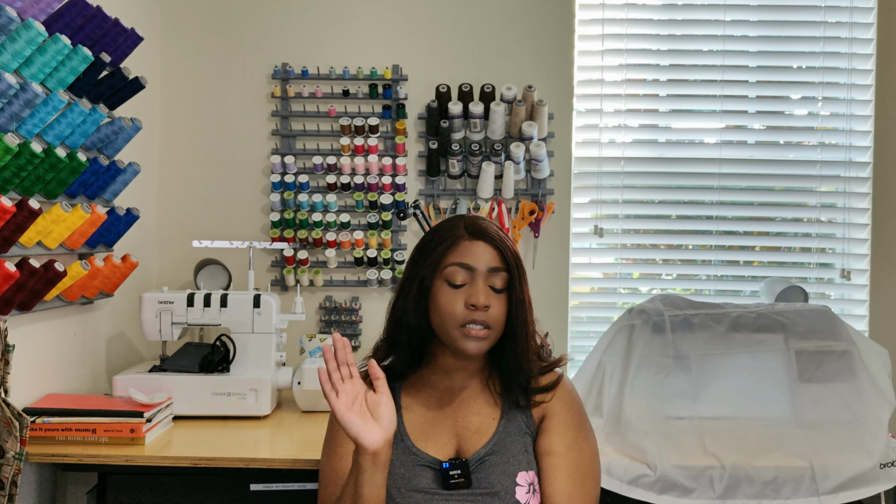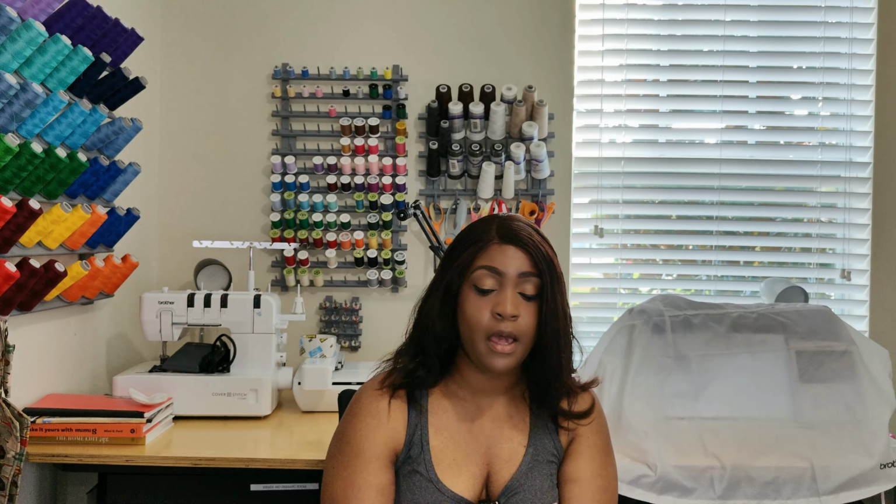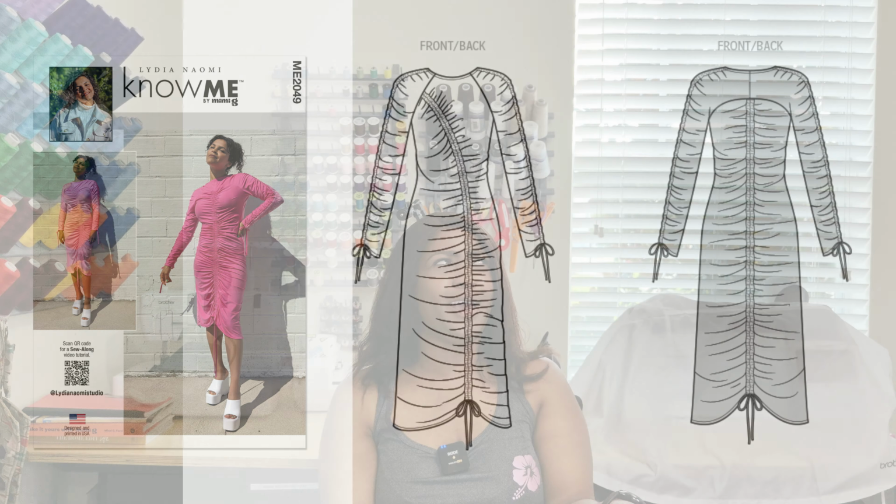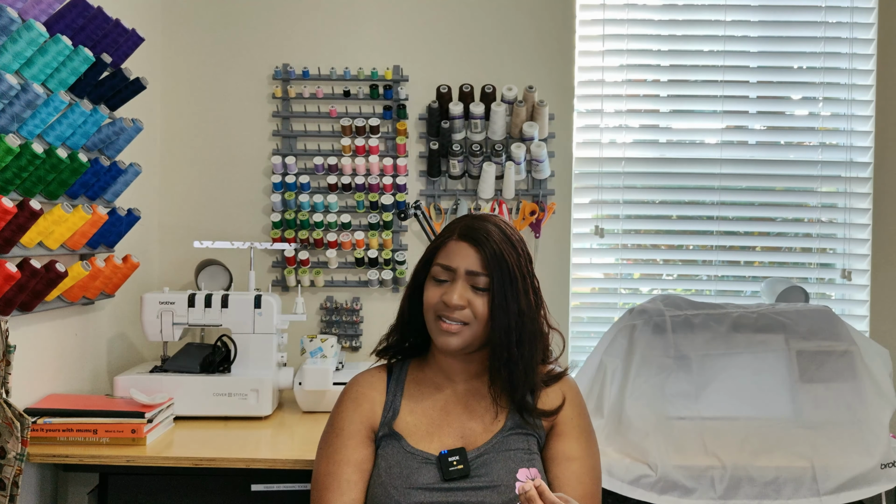Starting with the first pattern, you guys know since it's KNOWME, I'm just going to tell you the number. I'll do the McCall's ones right after this video. All right, so the first pattern is KNOWME 2049 by Lydia Naomi. It's a Misses front and back reversible knit dress. Did y'all just hear me say reversible knit dress? Like reversible. So I would definitely do a print on one side and solid on the other side, so you could get action on both sides, right? You got two for the price of one. Let's get into the details, all right?